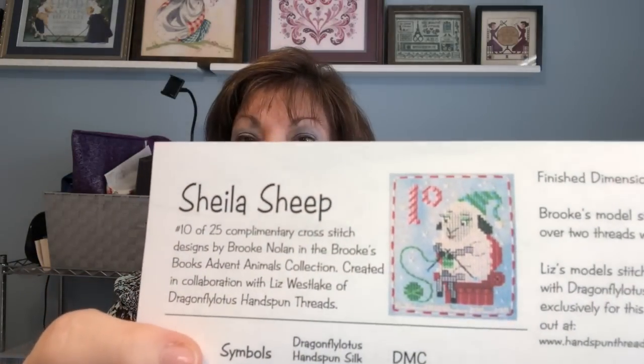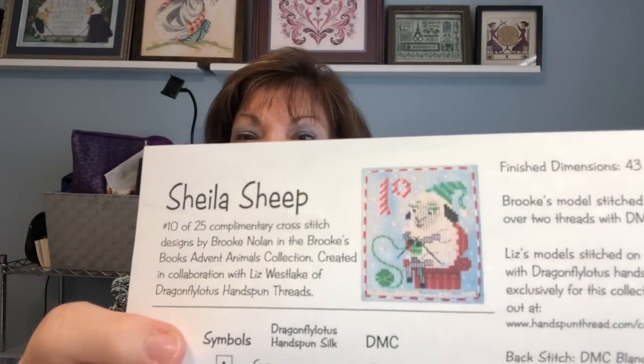But my second goal was to try to stitch either an Advent animal or one of the 12 Days of Christmas ornaments that I'm working on from Hands On Design. And I decided that the Advent animal would be an easier one for me to stitch Saturday because I had the stitching meetup, because it wasn't on dark fabric like the other one is. So I started Sheila Sheep. She's my 10th one. She was the next one to be stitched. And I got started working on her during the midday after I finished my row on my Christmas Garden.